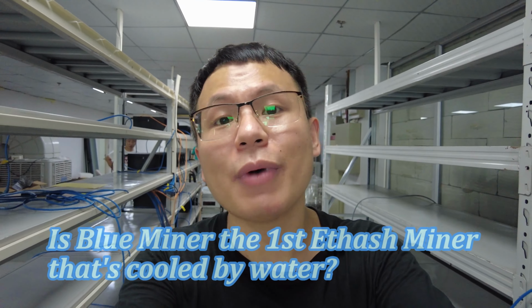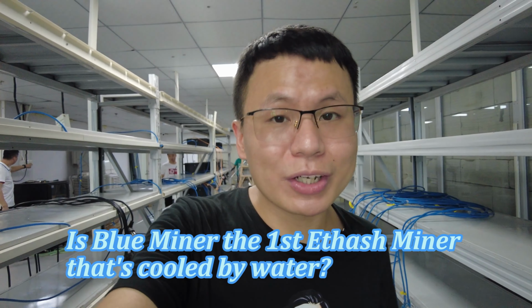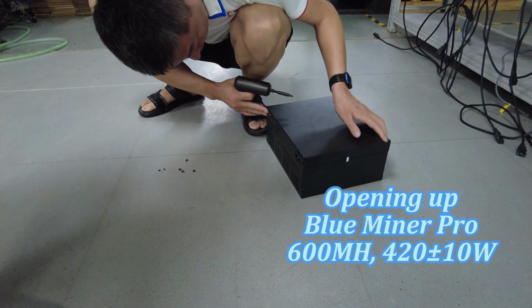So what's special about this blue miner? According to the manufacturer, the biggest thing to boast about is that it is the first Ethereum miner, or ETH miner, that has water cooling features. Bitmain wants to do it, Whatsminer wants to do it, and many people want to do the water cooling for the Ethereum miners, but nobody ever did it. I tried to ask the manufacturer to open up the box for us to take a look at inside the miner to see how the water cooling works.